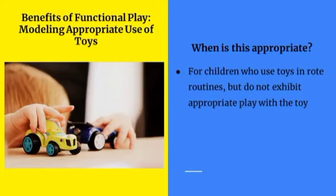When else would functional play be beneficial? Functional play would be beneficial for children who use toys in rote routines, but do not exhibit appropriate play with the toy. This lack of functional play is often seen and associated with children who have a diagnosis of autism or are considered to be on the autism spectrum.